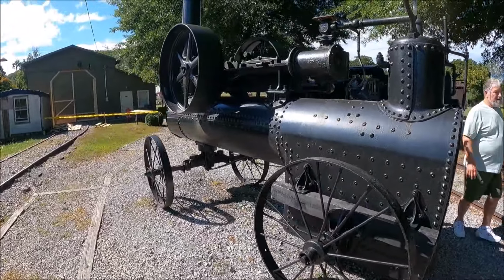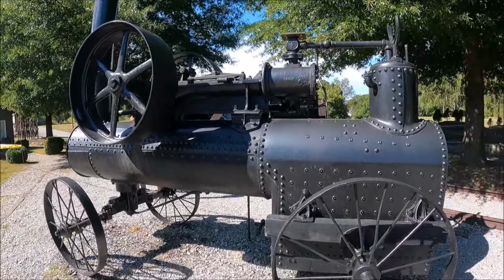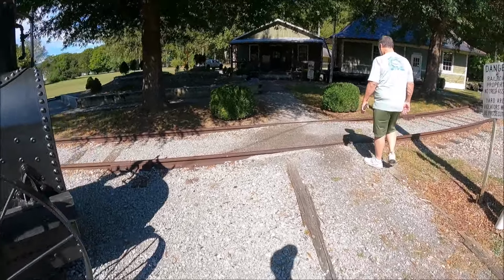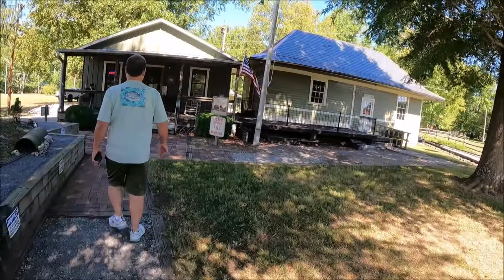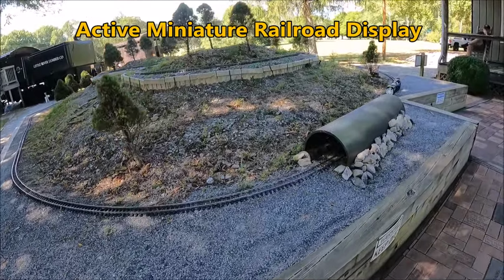Built in Pennsylvania. So they would hook a belt up to that thing to run the sawmills and stuff. Oh, look at this little railroad. Kids would like this.